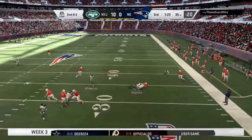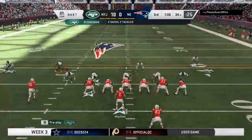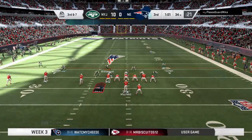Now he's flushed out, and he's going to lose a yard or 2. Taken down behind the line. This offense in desperate need of a conversion as they come up on third down.